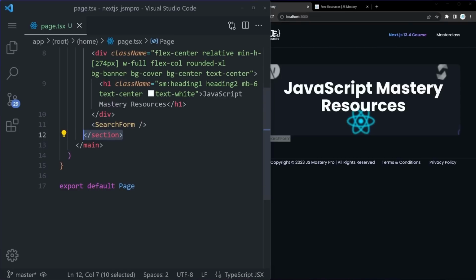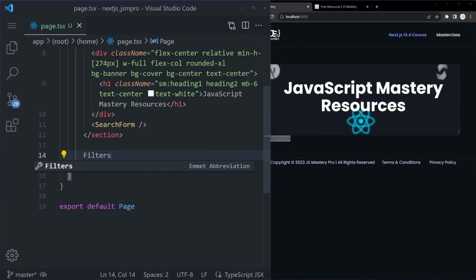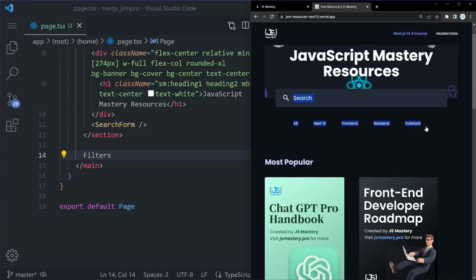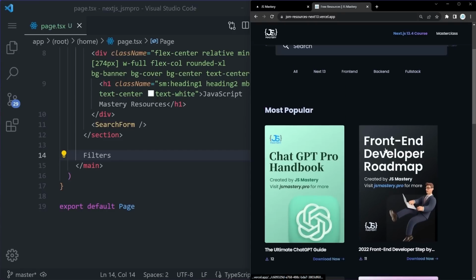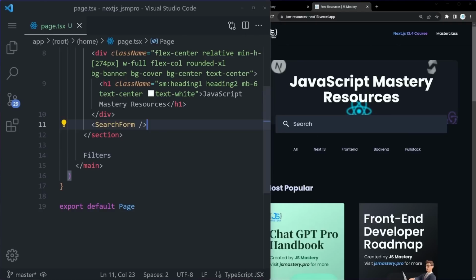Here, we can end with our section, and then below it, we're going to render our filters component later on. So that's going to be here as well, and that's going to be these filters right here. And immediately after, we're going to be rendering our documents. So cool stuff is coming really, really soon. But for now, let's focus on the UI UX of the search and of the filters before we start utilizing all of the Next.js tips and tricks.